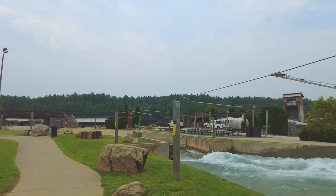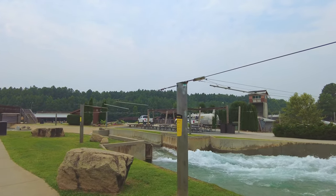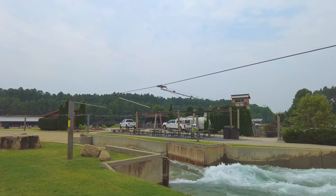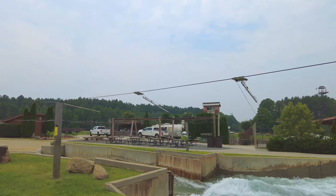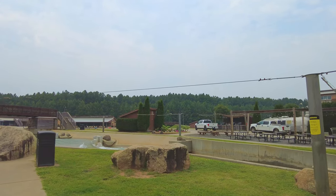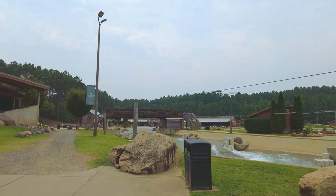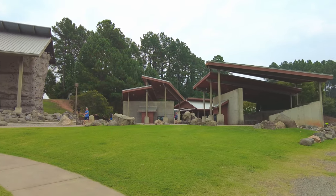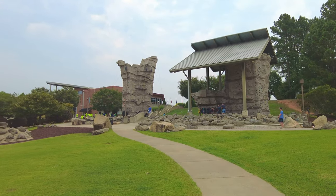So these wires over the water are because it's a U.S. national team and Olympic training center and competition center, and they hang gates down from there for the kayakers. Up at the visitor center where we started, I'll point you back around there, other side of the rocks there.